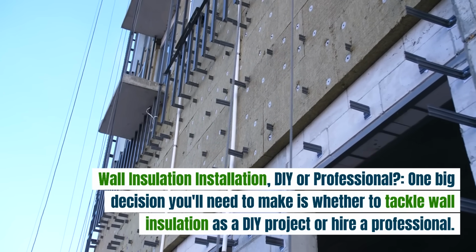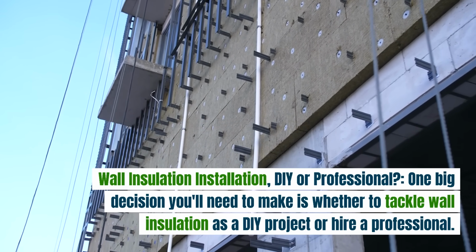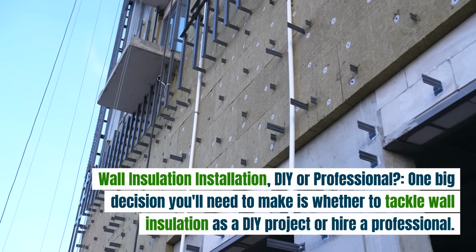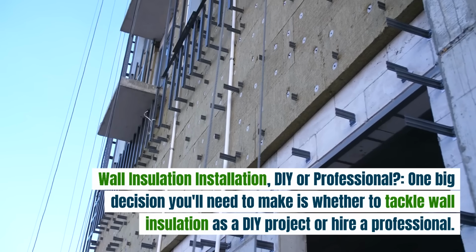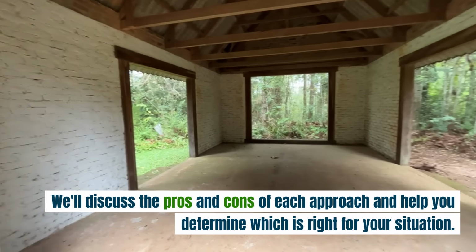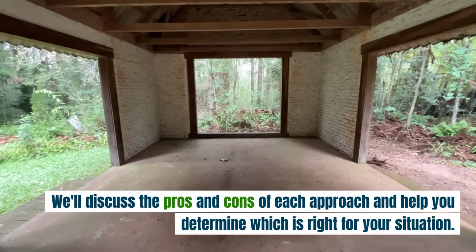Wall insulation installation, DIY or professional? One big decision you'll need to make is whether to tackle wall insulation as a DIY project or hire a professional. We'll discuss the pros and cons of each approach and help you determine which is right for your situation.